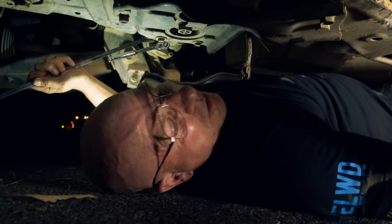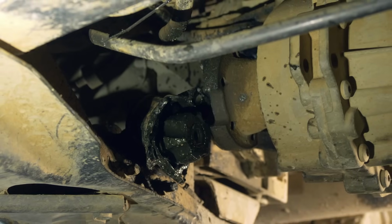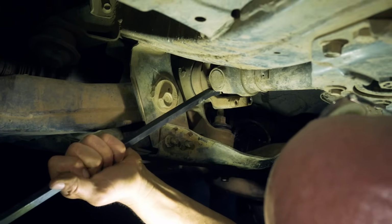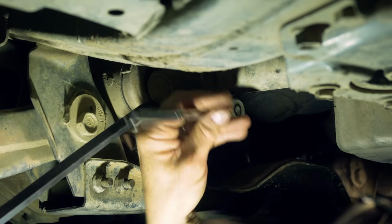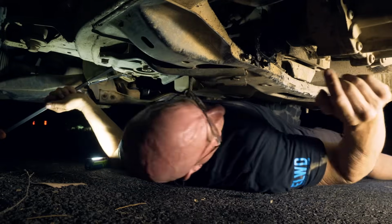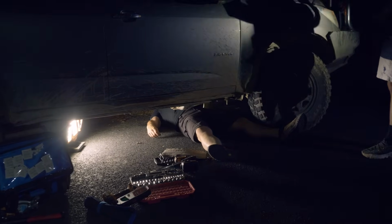At this end of the transfer case, the front drive shaft has a CV joint to articulate with the front diff. I don't know why, but the CV has let go. Obviously, that's why we've had no drive to the front axle the last few days. It's finally exploded. The good news is that it hasn't split the transfer case in half, so the transfer case will still be full of gear oil, and that will be fine to drive home on.